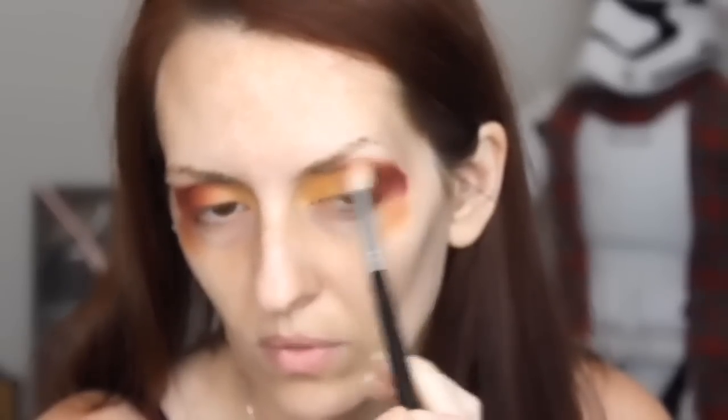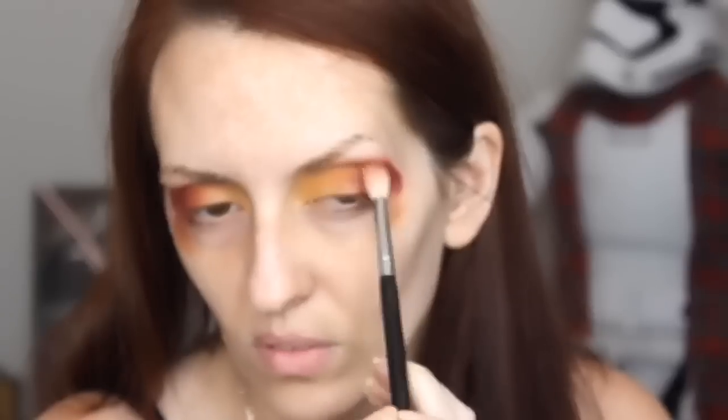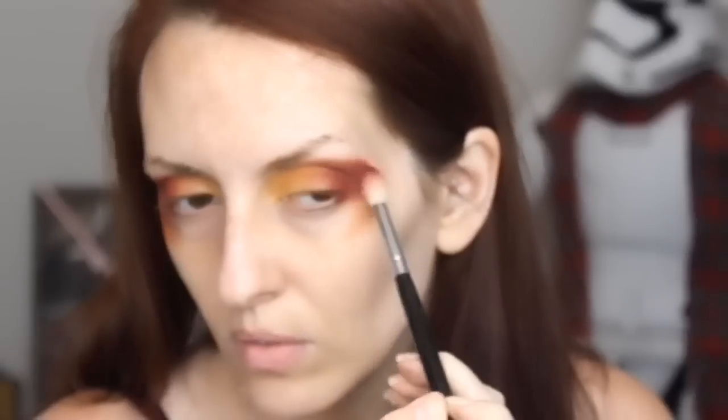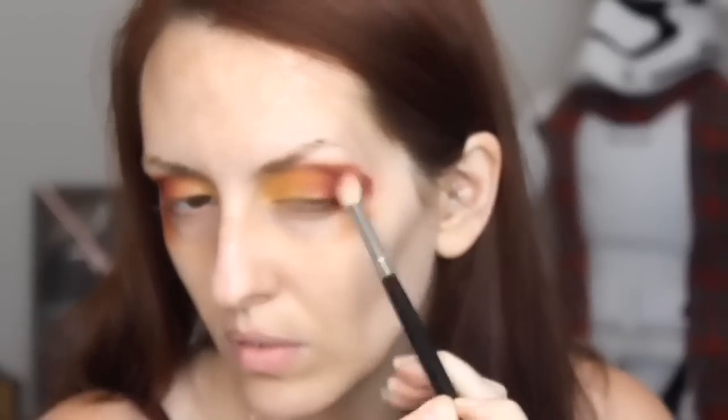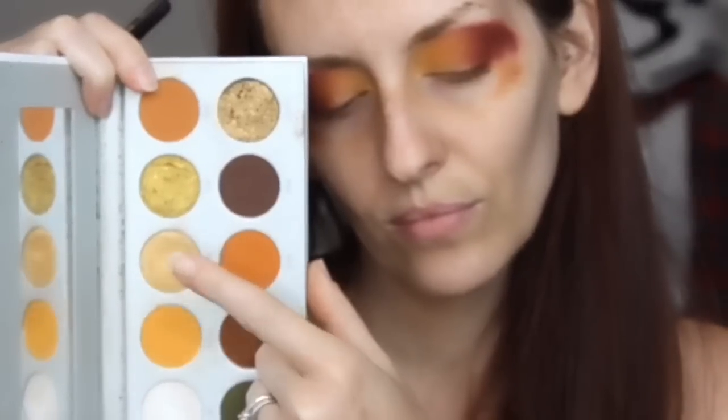And if I could go back and do it again, I probably would have used Shadow Shield for this because I did want a super dramatic, well, I definitely wanted a dramatic wing with this. I haven't done a tutorial in a while, so I wasn't really thinking, but I think this would be a lot easier if you use Shadow Shields.